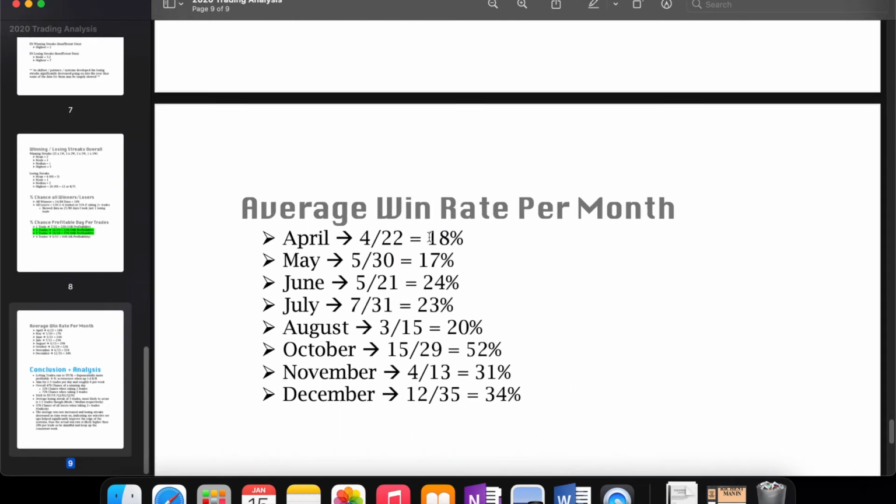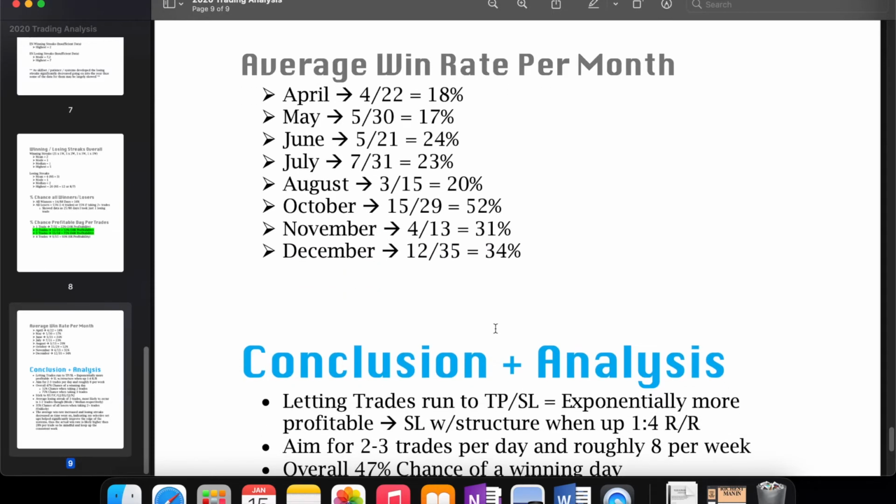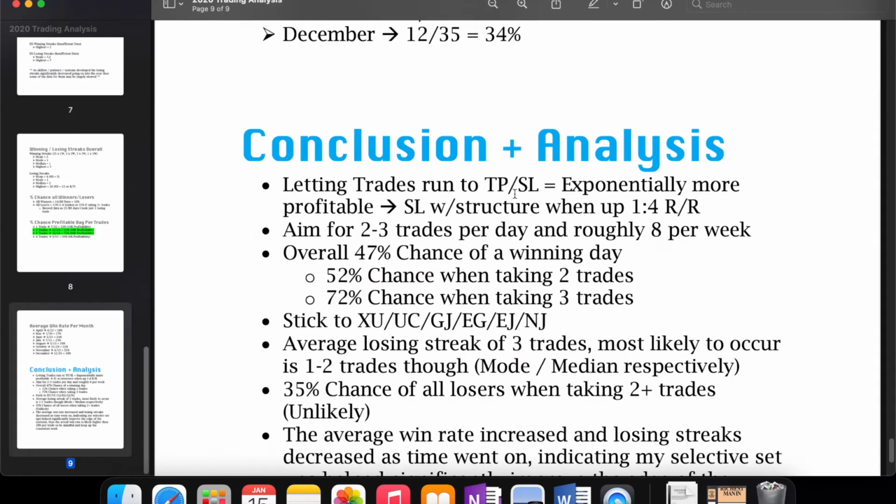So for April it was 18%, May it was 17%. Look, I'm only winning like 5 or 4 trades these months per day, and then I only won three trades in August, but it's fine, it's part of the game. But even with 3 trades, 3 times 5, that's 15, so it would have been a break-even month. Nonetheless, I followed my risk and it's profitable. So yeah, that's the average win rate per month, and these are the conclusions I came up with.